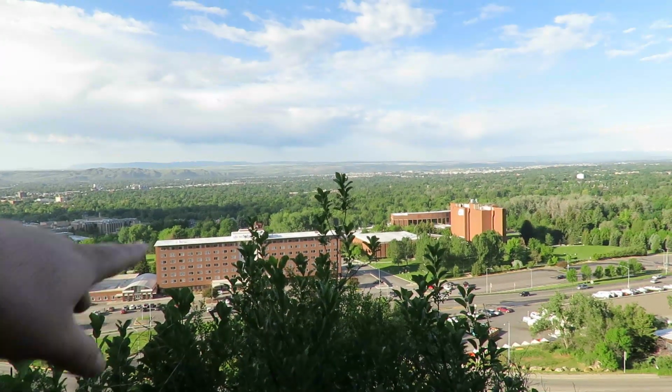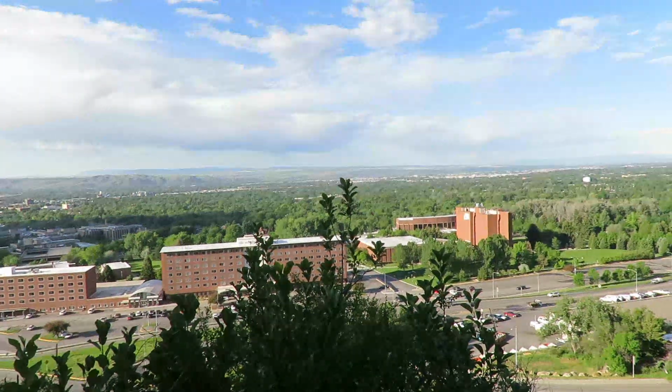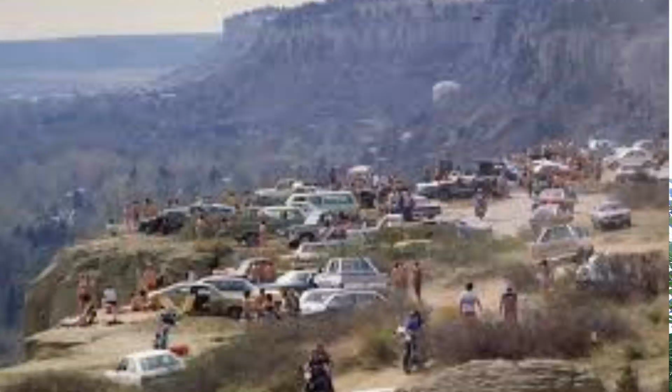Of course, like I said, you can see the mountain ranges over by Red Lodge, you can see the Priors, you can see the South Hills, the Yellowstone River and the town of Billings. Again, that area up top, at the beginning of this, was known as the Rimrock Beach, and it was given that name back in the 1980s.